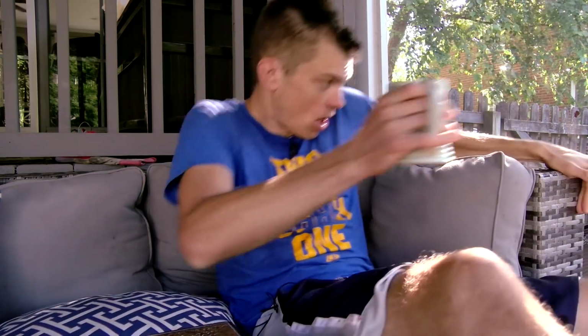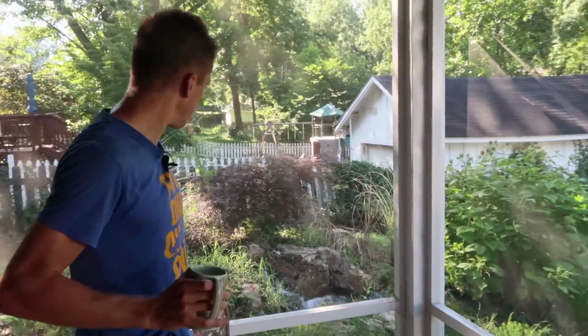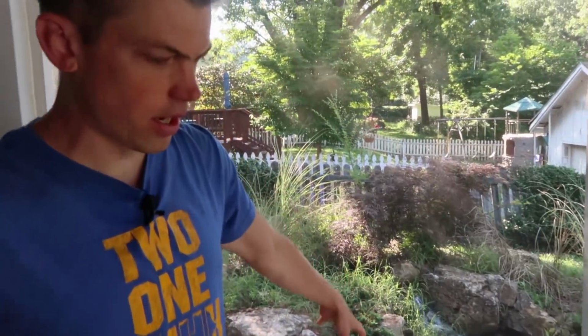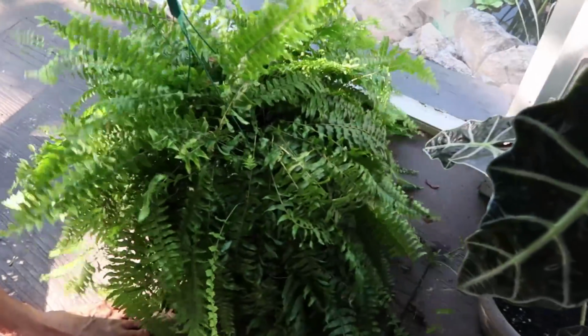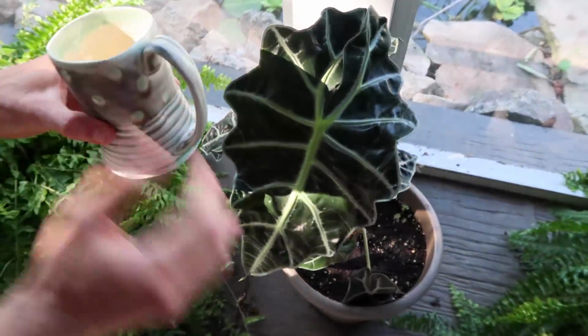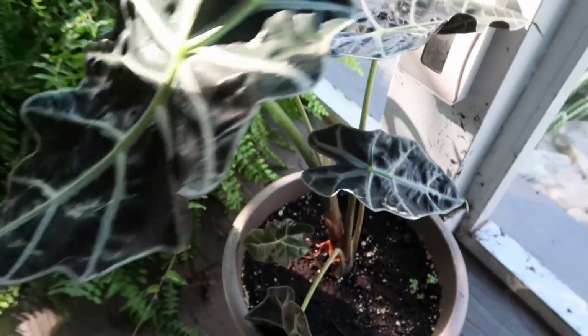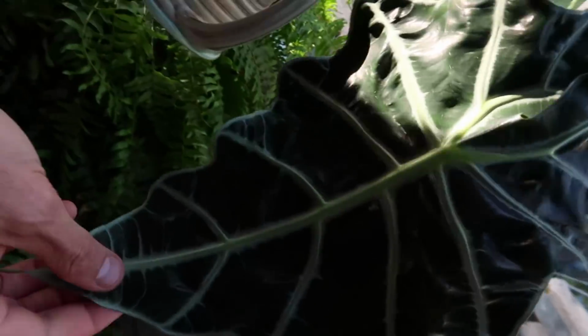But here's what's up. Got all this going on with the pond. All right, first things first, obviously everything is overgrown with the weeds here. I'll show you my actual plants down here. The fern's doing well. This plant, look at this plant, y'all. I forget the name of it, but that's my coffee cup next to this plant. I hope you all can get that. This plant is absolutely blowing up. Totally love it. This plant was purchased at Mickler's.